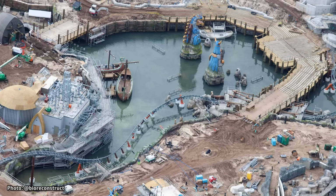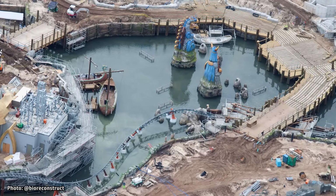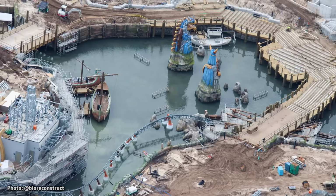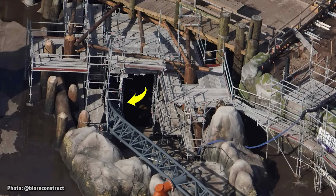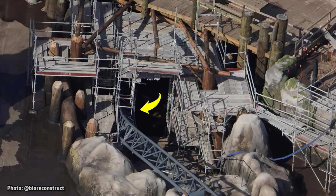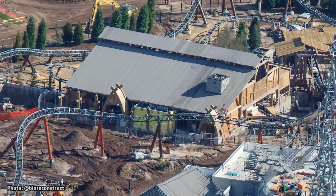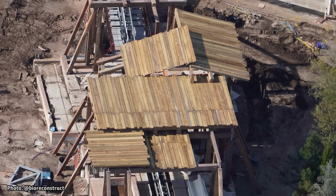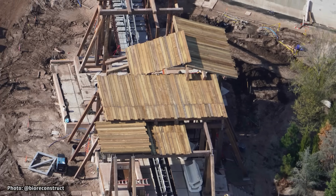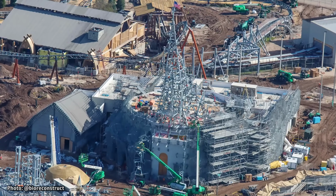Zooming out, thanks to a bit of rain a few days ago, we're getting our best look yet at what this land's lagoon may look like once filled in. And here's a look at some of the theming details for the bridge where the roller coaster passes under within the lagoon. Themed archways look completed for the coaster's station entry and exit, and the roof has been installed over the coaster's first launch.